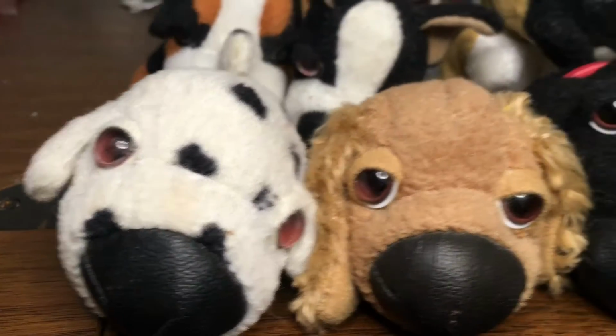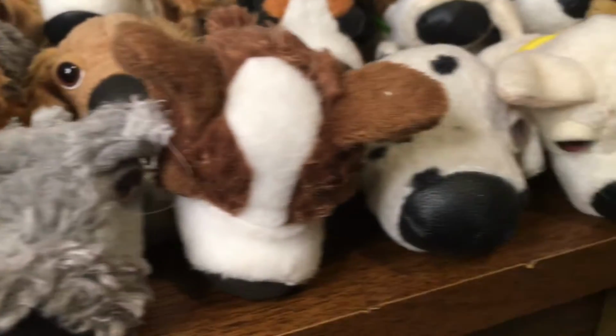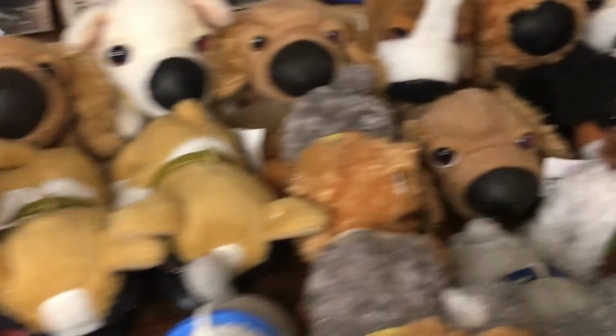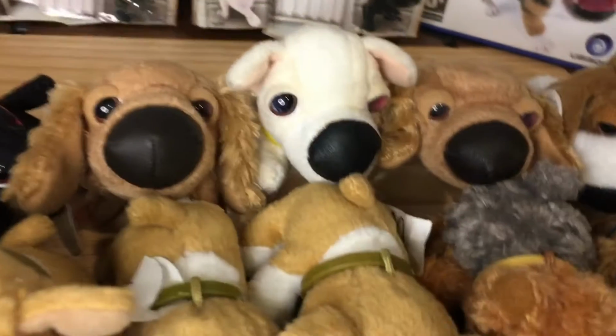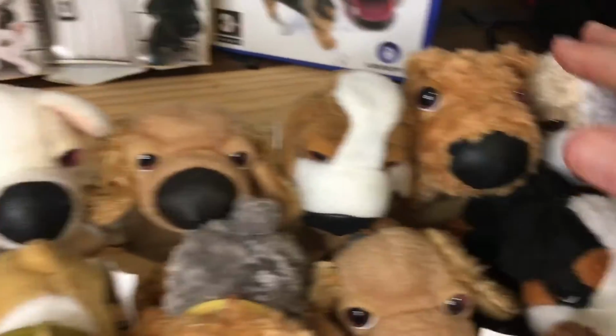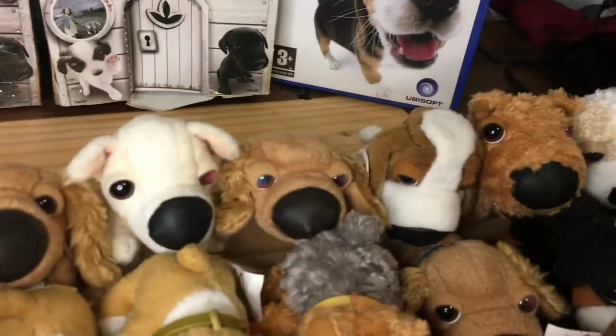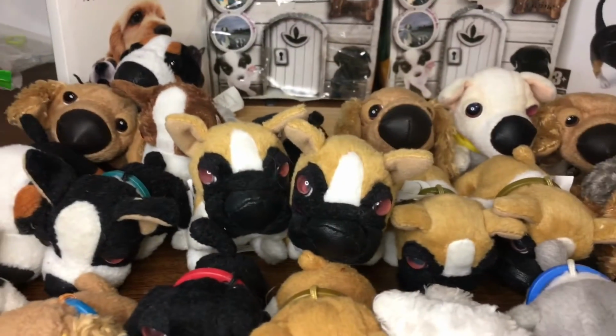So yeah. Okay, so get this, I've managed to put them in the exact order that I got them in. So we have the front row here, then the next row, and then this row. After this Chihuahua, I can't remember the order of the other ones. The most recent ones that I got were this one and this one, and I got them from a charity shop that I found.